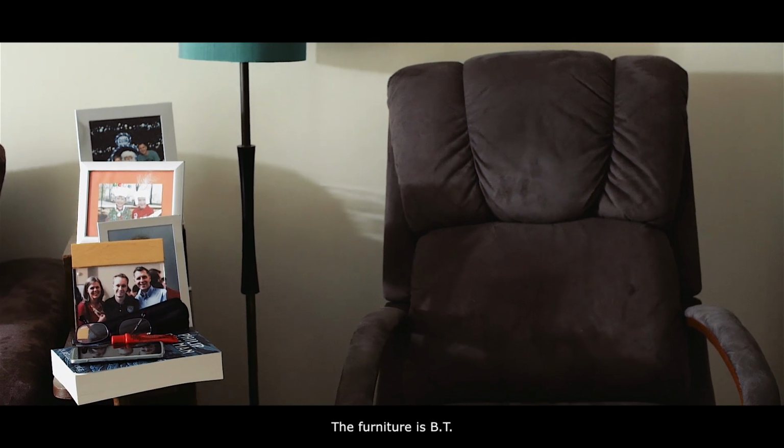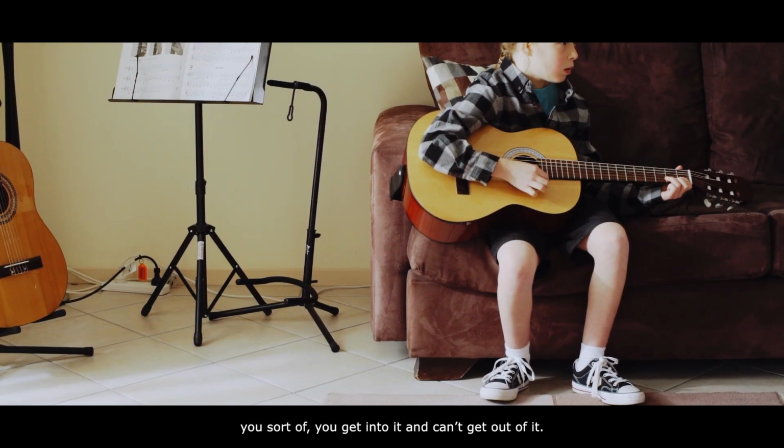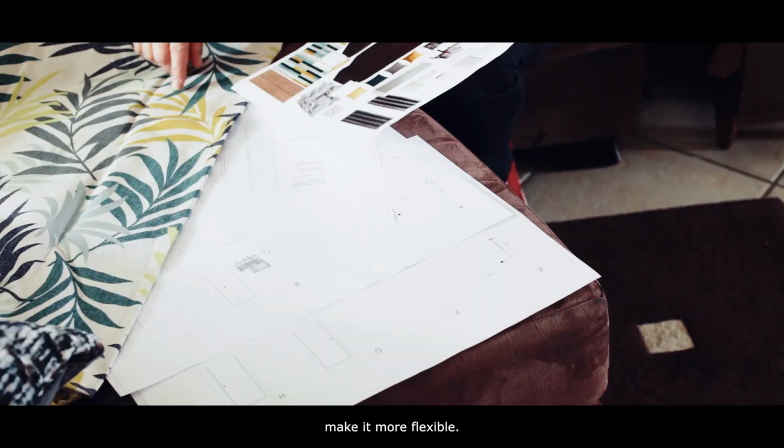The furniture is BT, which is before Tonya. The sofa's a little bit lumpy, you get into it and can't get out of it. One of the things we're really hoping for with the makeover, make it more flexible.